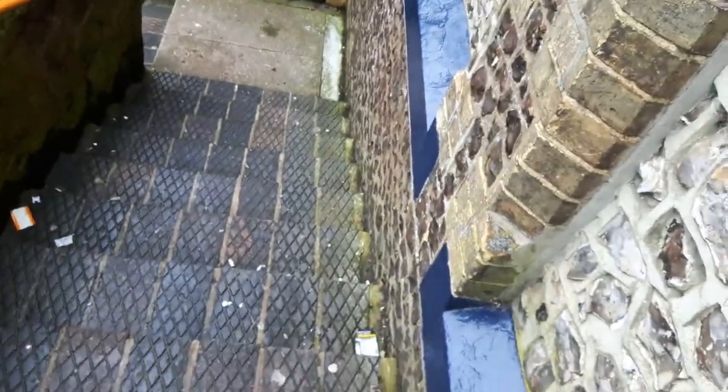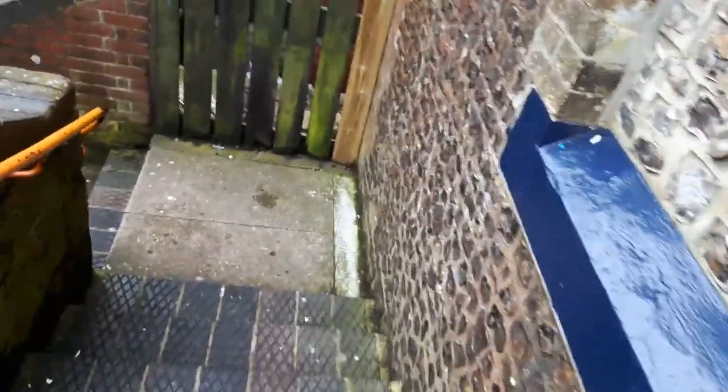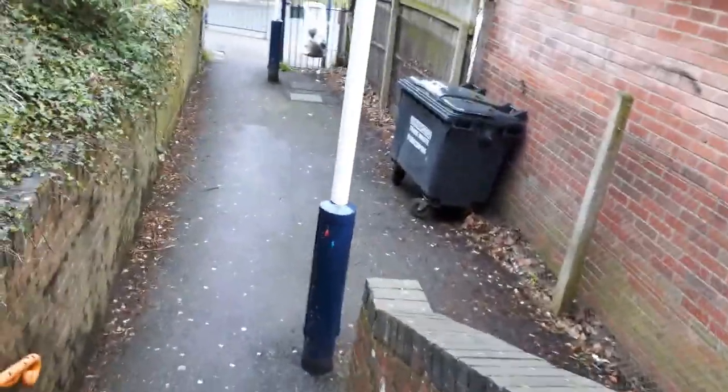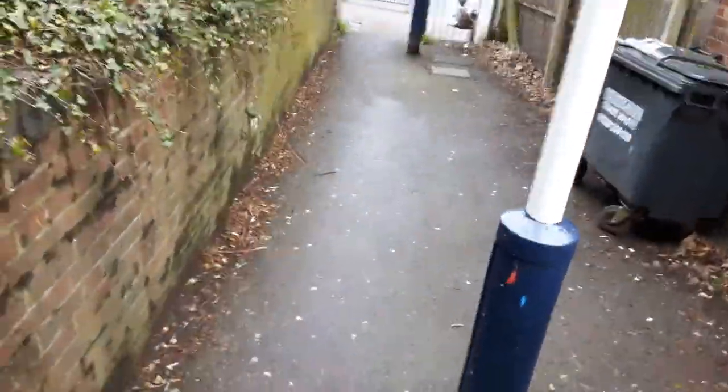Very old station. It's probably one of the older ones on the network, built about in the 1860s, 1870s.